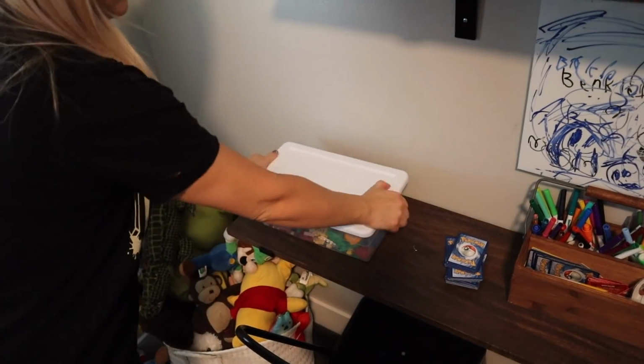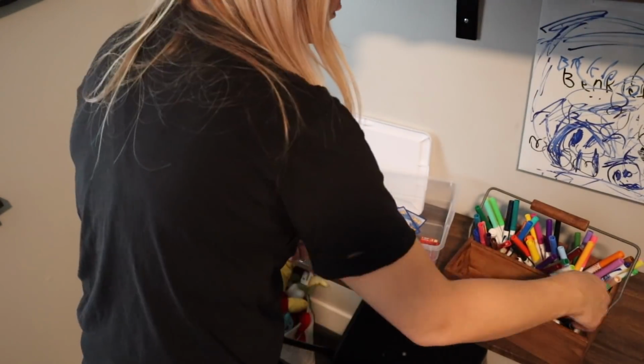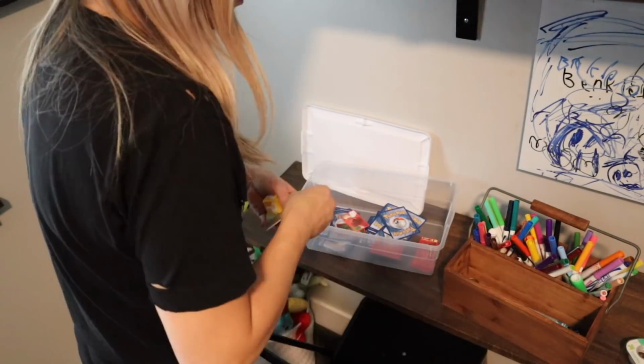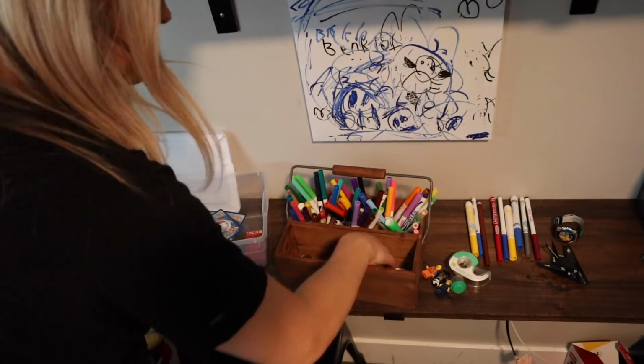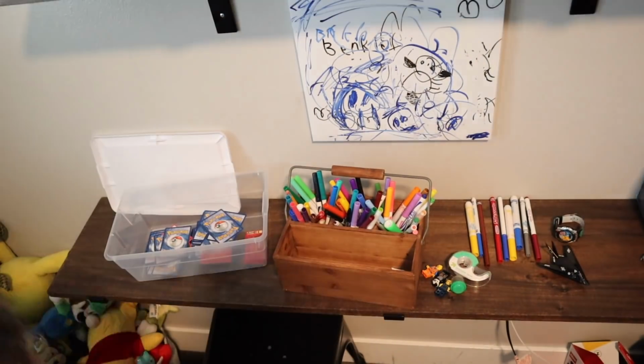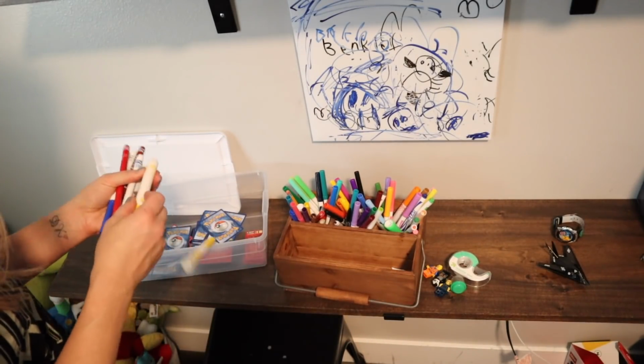And then in this one, I am going to put the Pokemon cards, and later on, once I go through their big toy box, you'll see that I found all of their baseball cards. So this box is going to be cards, and then I'm going to get this little organizer cleaned out on the desk and get the markers situated, so then I can put a couple of notebooks and things in the little organizer as well.